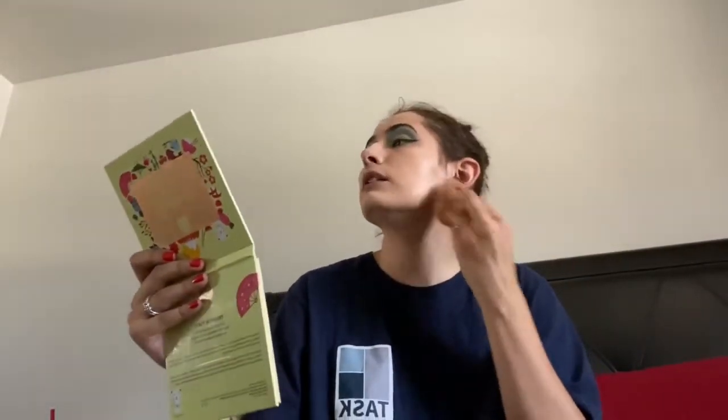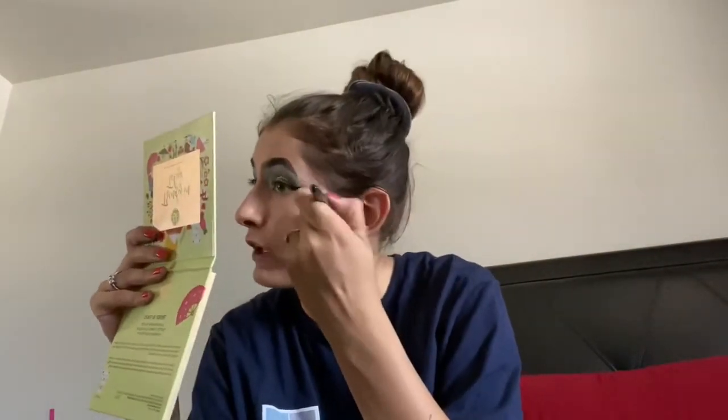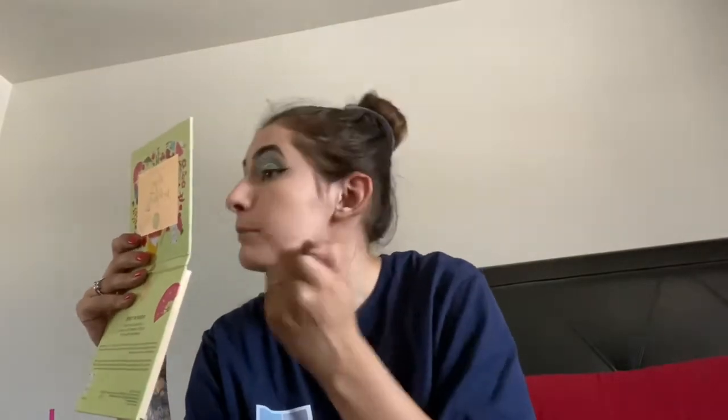Okay, so then I'm gonna go ahead and blend that out. We're just gonna go ahead with our sponge and blend this out. And don't forget to blend it down on your neck. You don't want to be too different in color. I'm actually gonna go in with my smaller brush. This is my e.l.f. Flawless Concealer Brush, and I'm just gonna blend out some of the spots that I feel like didn't get blended by the sponge.